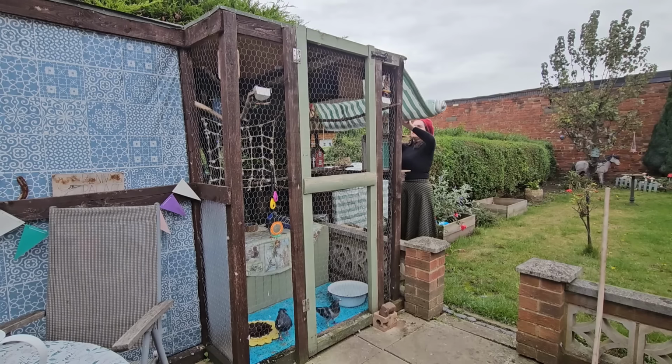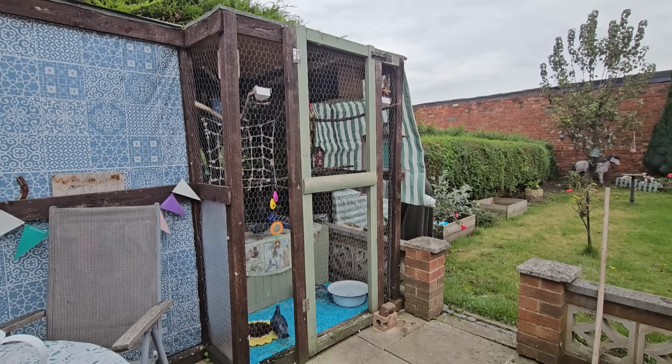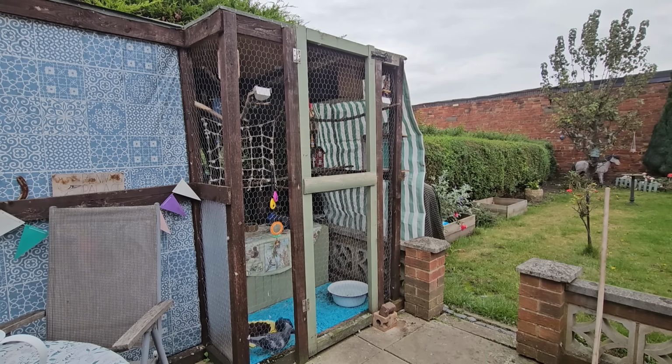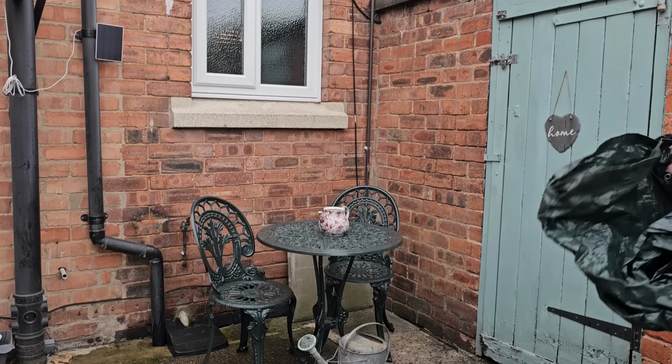Now, this aviary is already insulated, but in the colder months, I like to roll down a big waterproof sheet to protect the birds from the wind and the rain. It just adds a little bit of extra protection, and once it's down, I clip it into place and we're good to go.